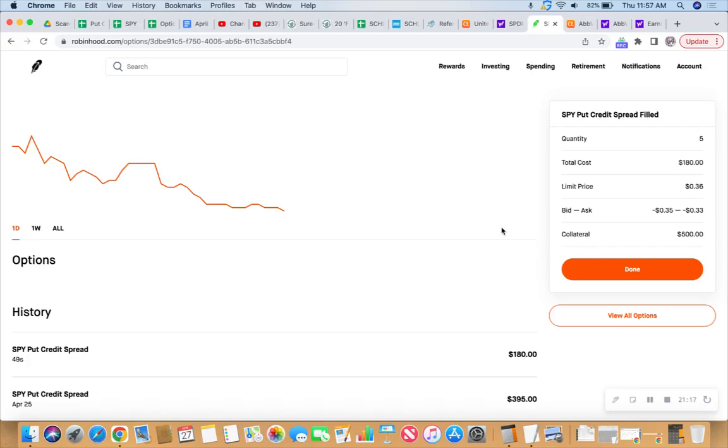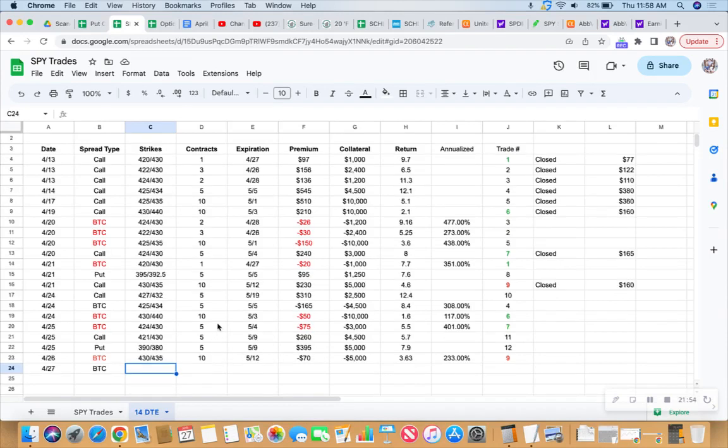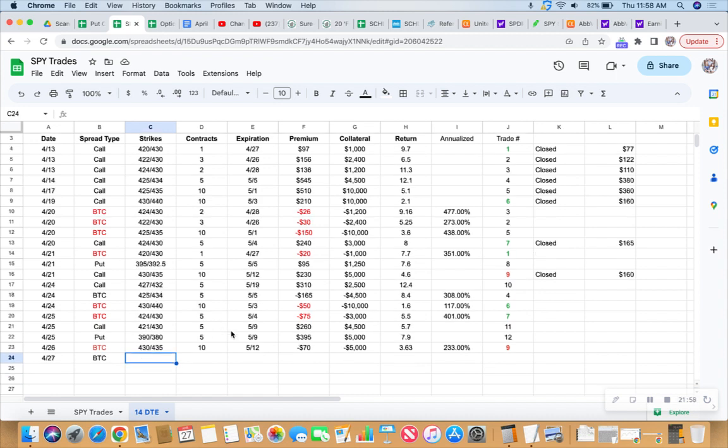Okay. So let's make a note and we'll close that. We paid 180, right? We paid 180. What's today? 427. 427 by to close. It was, this says it's 5,000. Did I do something wrong? Yeah, 10 wide.